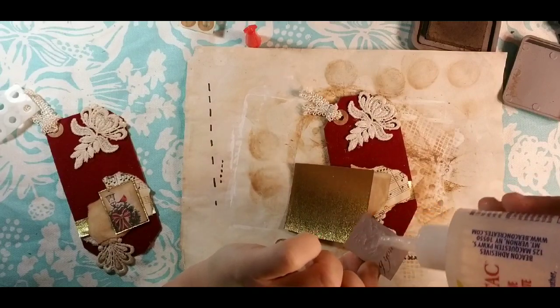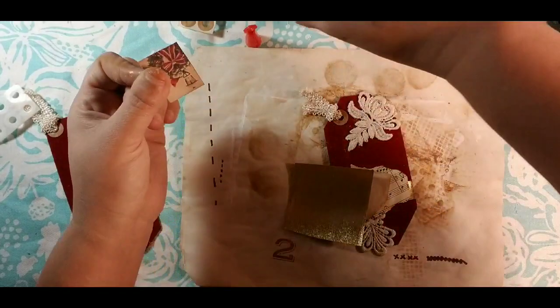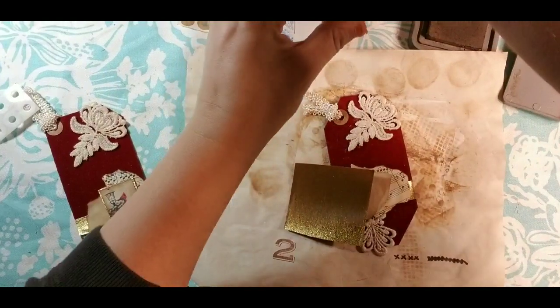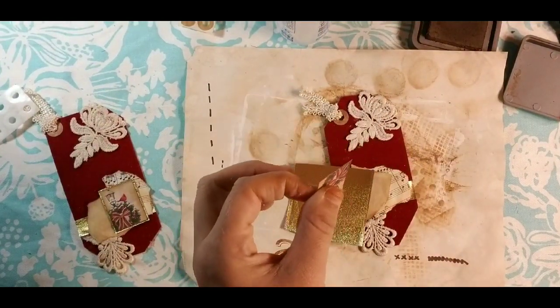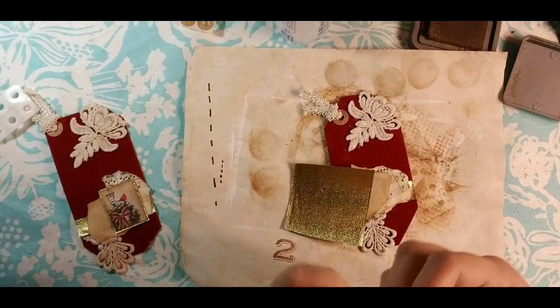It's a love-hate relationship, we'll just put it that way. Sometimes it's great, sometimes I don't like the way it goes. I'm wiping the glue off my fingers.